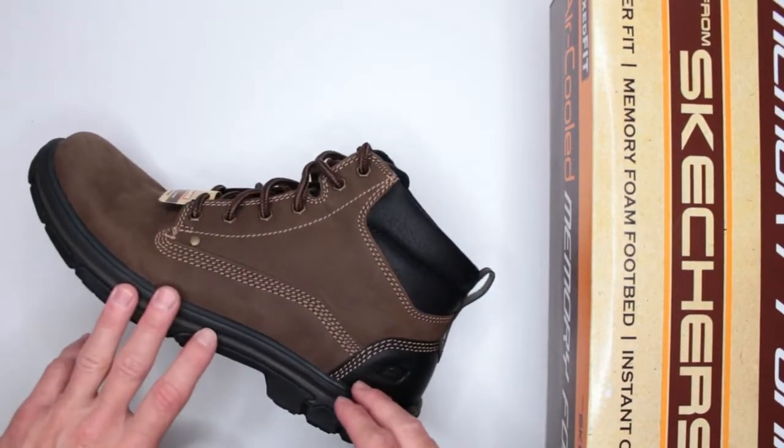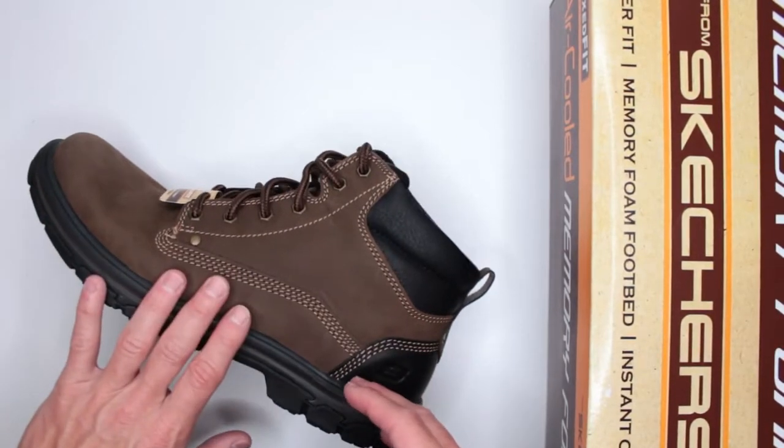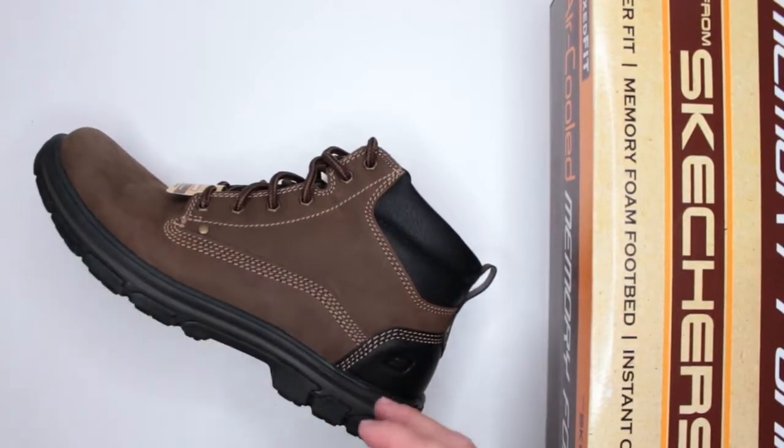So on the comfort level, I have to say, wow, I'm really, really impressed. I'm really impressed with these boots. But let's move on to criterion number 2, which is the proofing and protection.